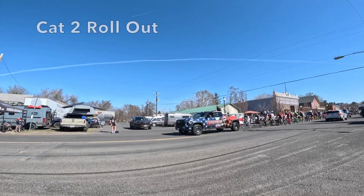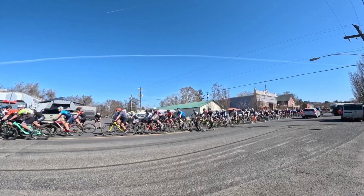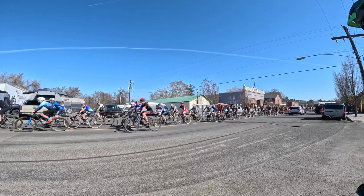Here we're seeing the Cat 2 rollout. I missed the Cat 1 rollout earlier, but you can see there are quite a few participants here in the Cat 2 rollout.